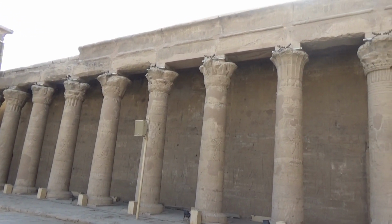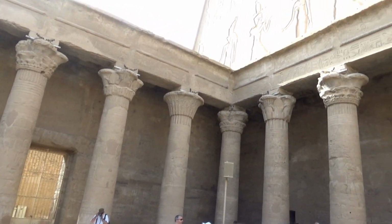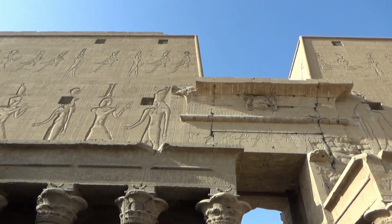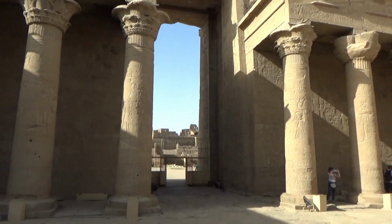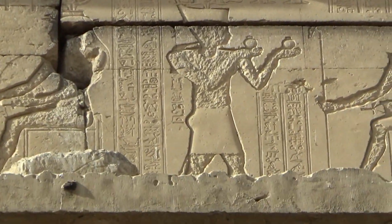There were more statues of the falcon god Horus there, great granite statues. One of them is down, the other one is still standing, and the combined crown of Upper and Lower Egypt is over the head of the falcon. The scenes around here are the traditional offering scenes. You see them offering.